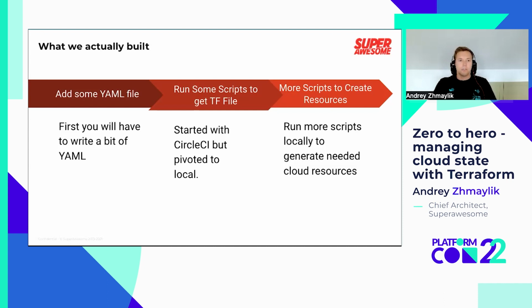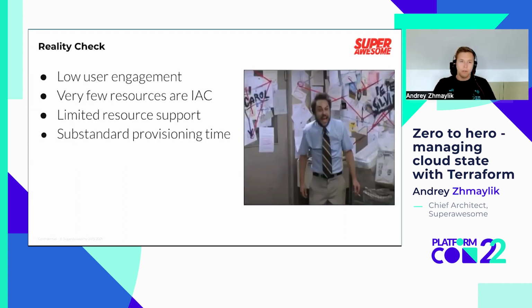What actually resulted is that it was far away from being self-service. It was far away from being simple and not complex. And sometimes we even didn't have the code in version control. We had to go back and do a reality check to answer a simple question: did we really do a good job? Unfortunately, not.